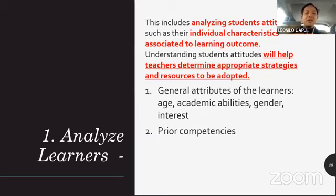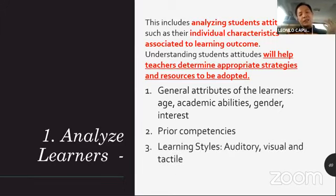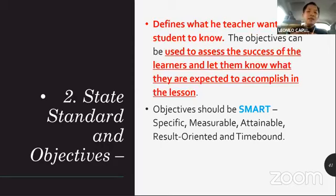You should also know their prior competencies. Ano na ba yung natutunan nila sa dating pinag-aralan? Learning styles, as mentioned. Are they auditory? Are they visual? Are they tactile? Two, state standards and objectives.